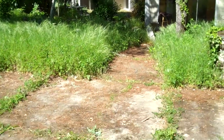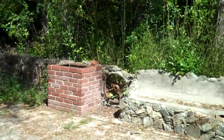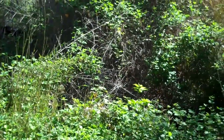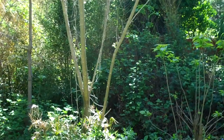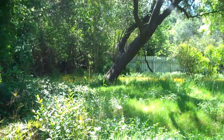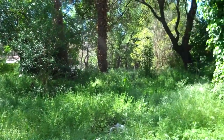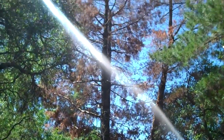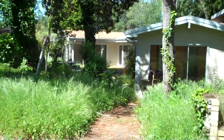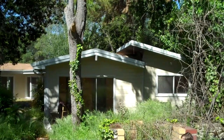Other part of the back house, there's a kind of a cement slab barbecue pit area. Just very, very overgrown. There is a fence back there about 30 feet. This is all backyard. Overgrown brush. Couple of dead digger pines, sugar pines, something like that. And that's the house. There are a lot of issues in this place.